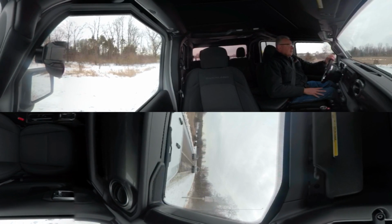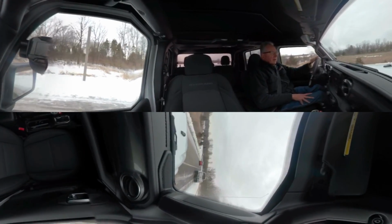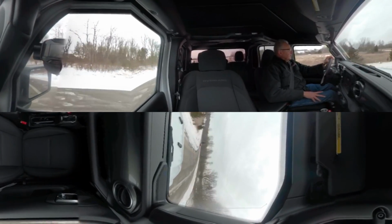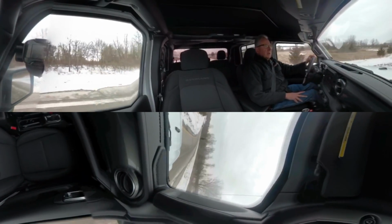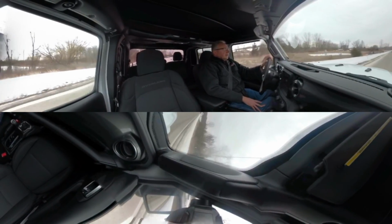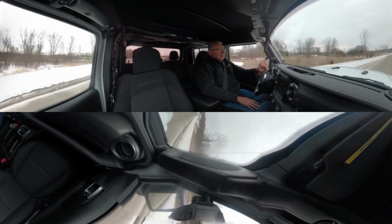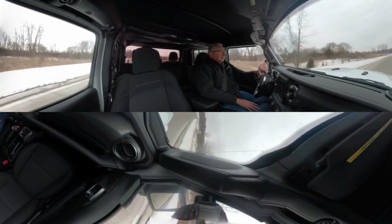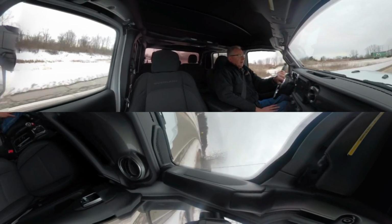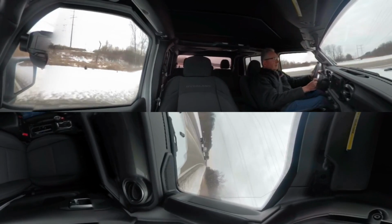So first we're going to do just a light throttle input, kind of simulated city driving. And we do have just a nice baritone whir or exhaust presence. Nothing obnoxious, nothing overwhelming. Definitely can hear it. It's got a performance sound, but it's not overwhelming. And as we get up to 45 miles an hour or so, wind noise, road noise starts to compete.